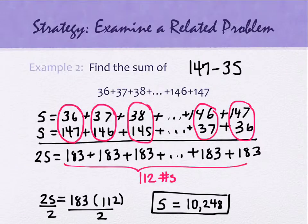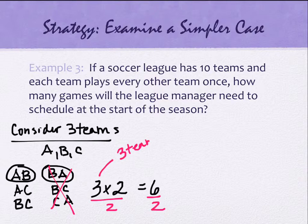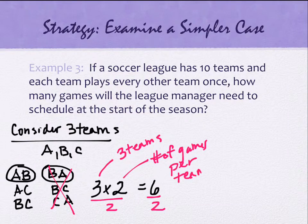So in very much the same way as we divided by 2 over here to remove the fact that we doubled everything, we're going to also divide by 2 over here to remove the fact that we doubled everything. So the 3 is the 3 teams. The 2 is the number of games per team. And then why in the world was it division by 2 again? Where'd that come from? Because there's double games. I doubled all my games, right? I double counted something. Counted something twice. So this is my double counts, and they get removed.